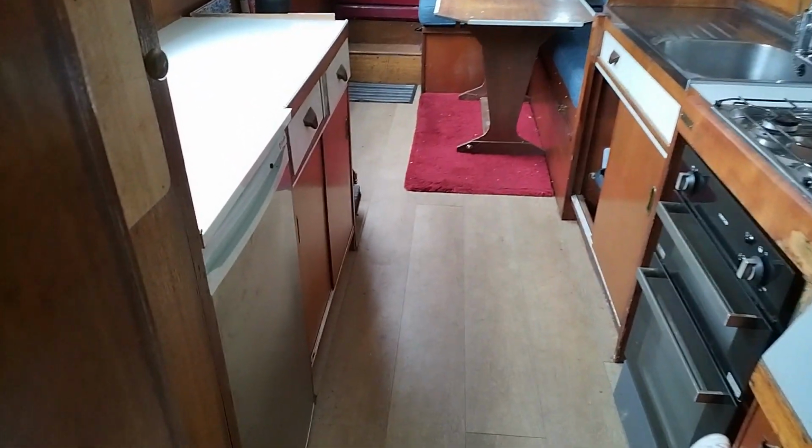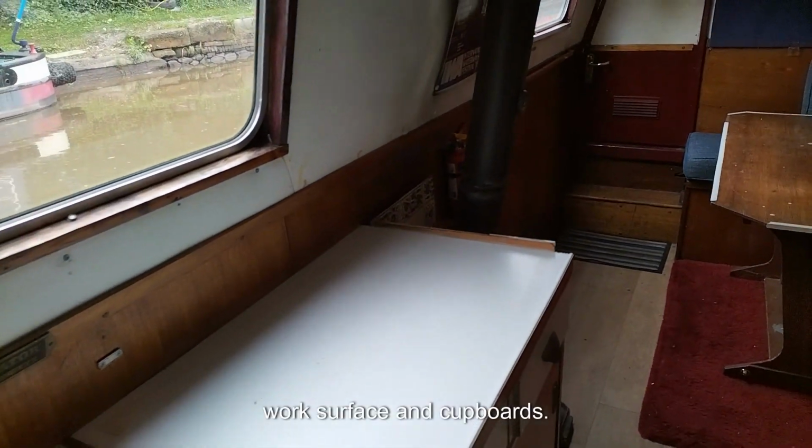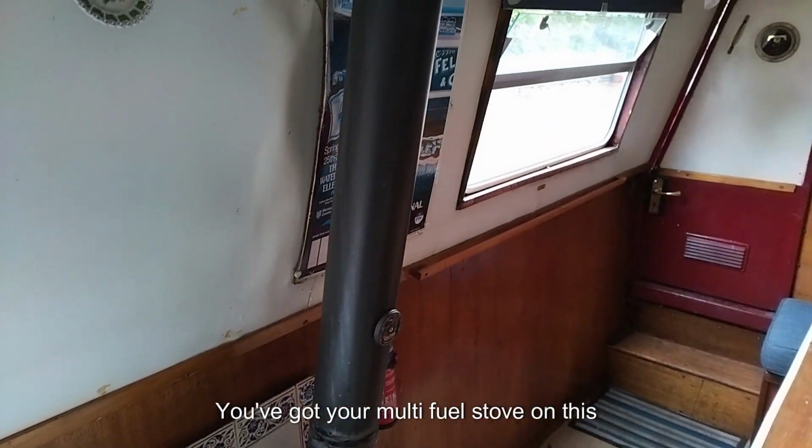12-volt fridge on the port, work surface and cupboards. You've got your multi-fuel stove on this side as well.